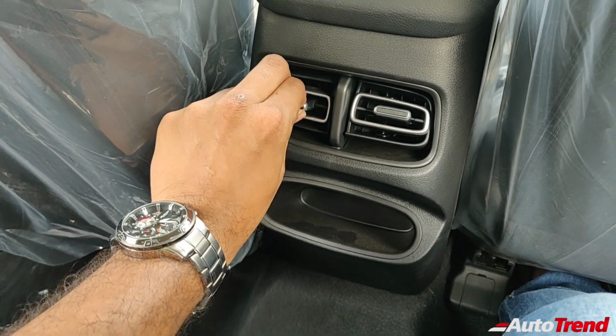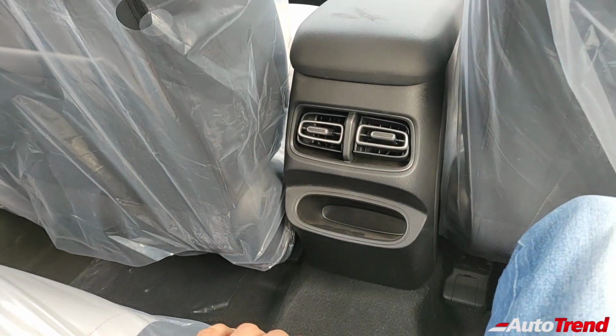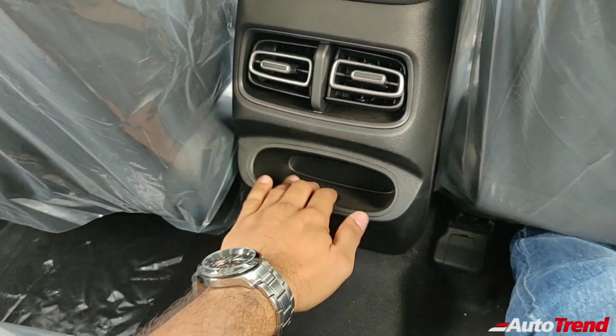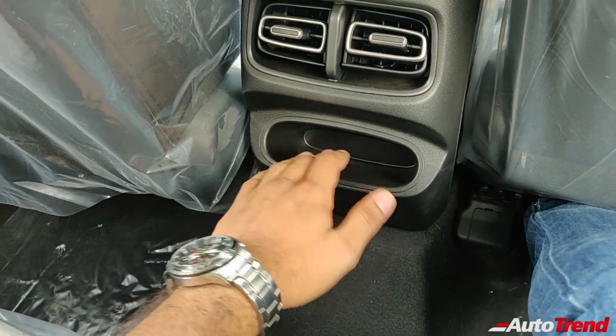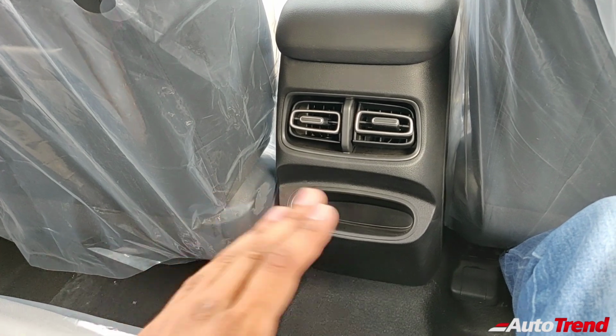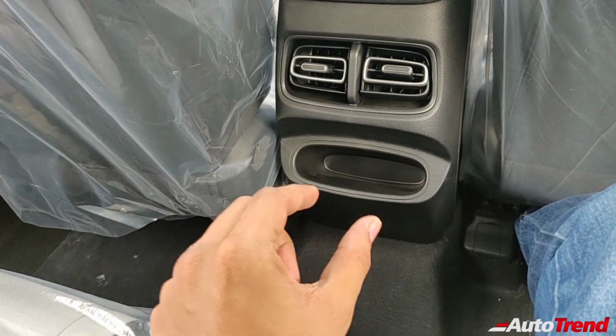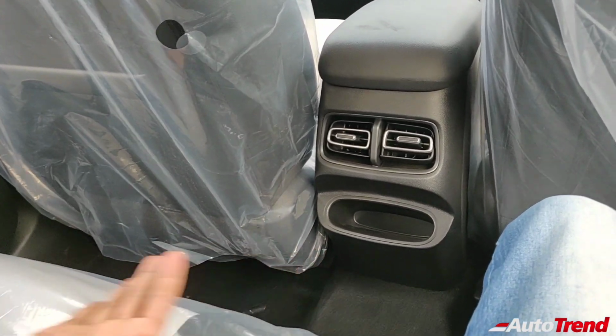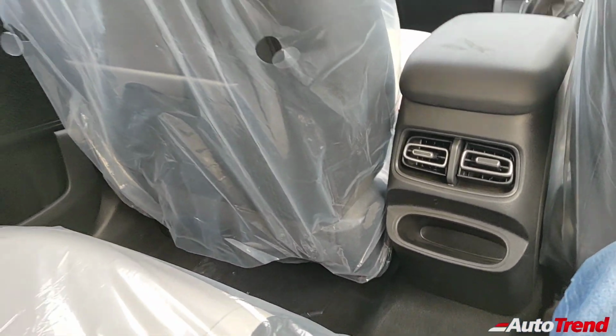They have a nice fluid feel to them, which is really hard to see on most of the rear AC vents provided in most of the cars. Over here you get a small storage pocket where you can easily store your phone. However, the rear seats of this entry-level variant do not get any sort of smart charging socket or even a 12-volt charging socket. You have to fit them as an accessory probably, so that's all about that.